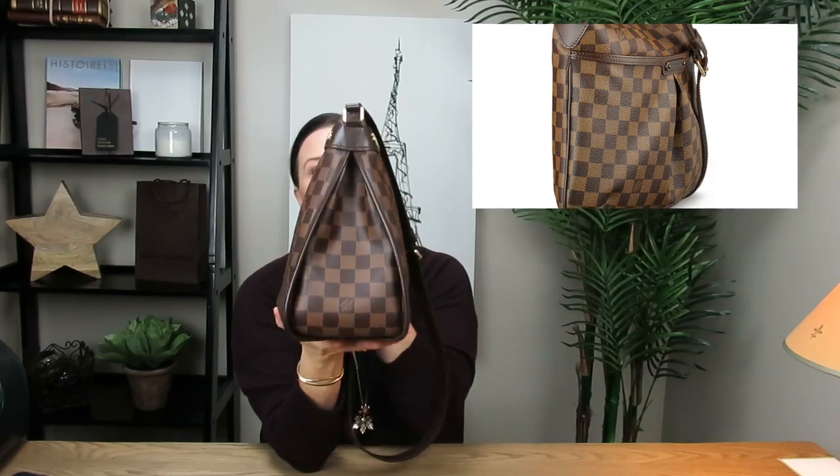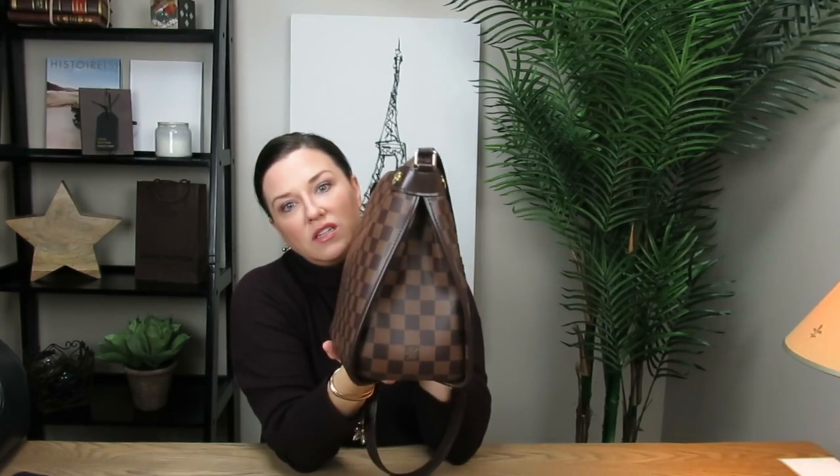So comparing the two, Bllomsbury PM to this, I would say this probably fits more like what would fit in a Bllomsbury GM. I think that's what it's called, the GM. Anyway, I don't even know if they sell it anymore, but this is so much bigger in actual use than the Bllomsbury PM. And I think that's mostly due to the Bllomsbury having that thin tapering, down to almost a point at the bottom, whereas this, of course, has this triangular base. And that really has a lot to do, I believe, with the interior space.